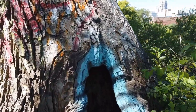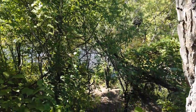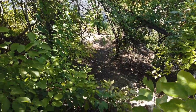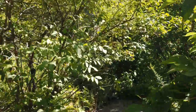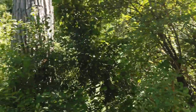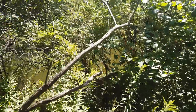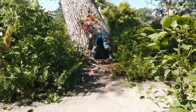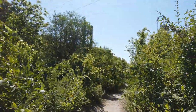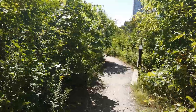Trees all hollowed out. I could get down there if I wanted, but I really don't want to climb back up that again. Besides, we're already on the water on the other side. I think this is just going to take me down to the water too. But I don't spy anything interesting down there. So we're going to continue on the main path. See where this thing takes us.